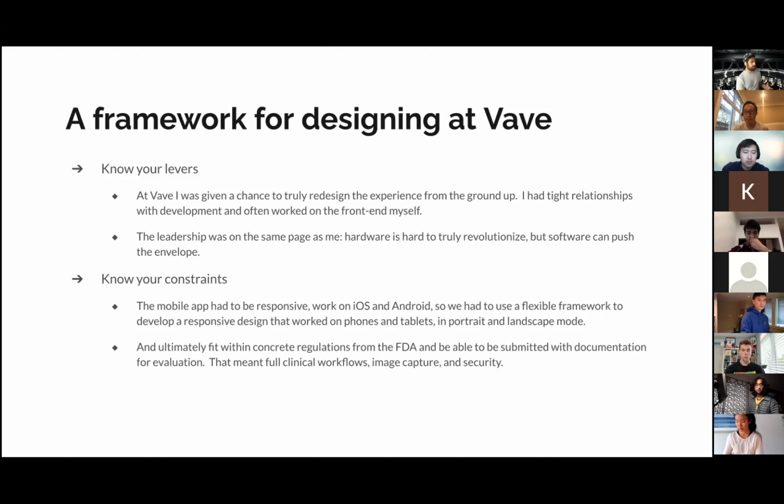When I approach designing something like this, I tend to think about what the constraints are that I can build around. And for me, there's two pieces to that: knowing your levers and knowing your constraints. When I figure out the levers that I have, what can I actually manipulate to create the best experience? I'm giving myself a tool set to help define my values.